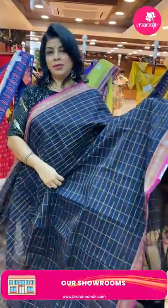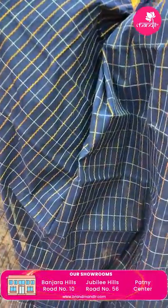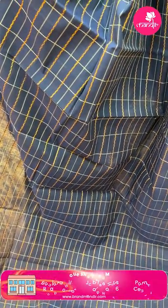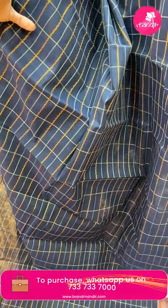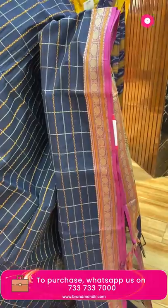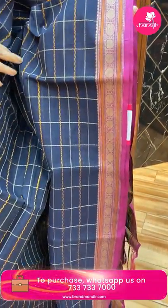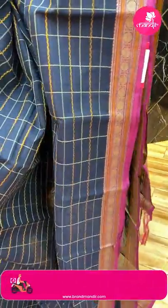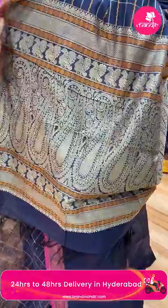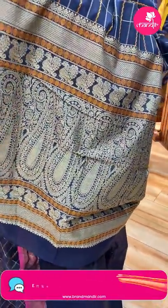It's a deep navy blue kanchi cotton with pink combination. Contrast thread checks, blocks are checked, rectangular blocks. Border contrast thread weave border, rounds and blocks. Pallu self with thread weave, paisleys, florals along with the peacock borders.